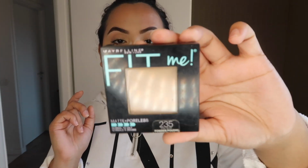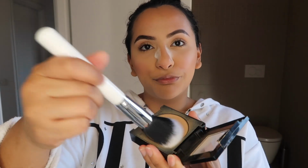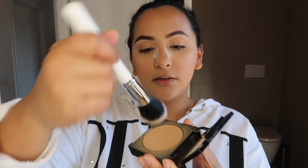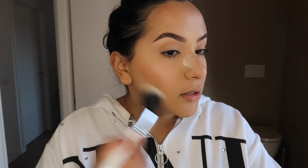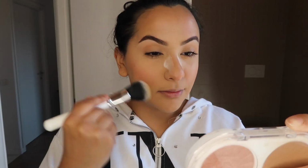Right. So the next step, while that bakes a little, is I go in with my Maybelline Fit Me Matte Poreless Powder in the color 235 Pure Beige. This thing is falling apart. And with this big fluffy brush, let me just loosen it up. And this is the E.L.F. one, and I'm just gonna pick up some product. Oh, and we're just gonna do some, what is this, like twirling motion?